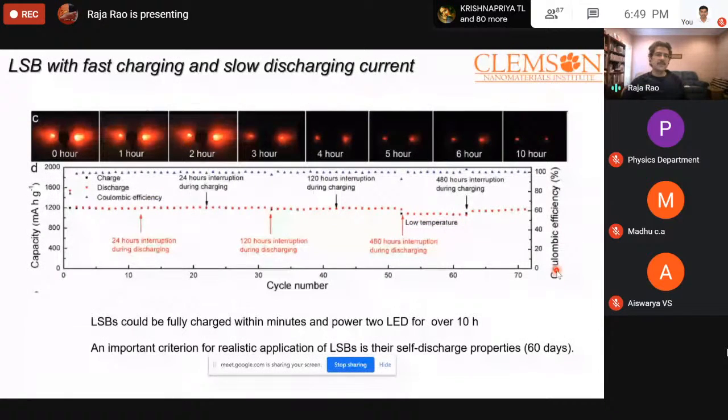So of course, you cannot run an automobile with 1 battery, right? But you can definitely light LEDs. So you see, we lit 2 LEDs. This is the starting point, 1 hour, 2 hours, 3 hours, all the way up to 10 hours. The battery discharges over 10. So we charge it in 4 minutes, and we discharge it over 10 hours. That's pretty impressive. Okay, what about shelf life?